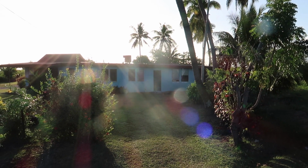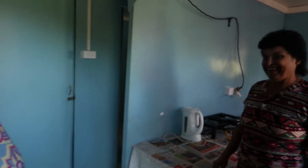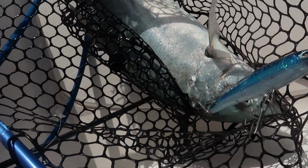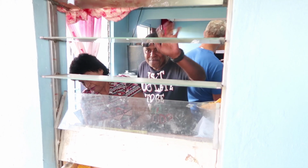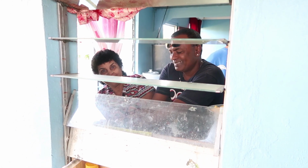Cool. Our cooking lesson today is taking place at the home of Ravine. Hello. His wife Mika. Hello. Daughter Ramika and their friend Tina. This lesson has come about after Rob donated a giant trevally to Ravine and his family on the beach near Denarau recently. They wanted to give us something in return, so the cooking idea was created. We are providing the ingredients and they are providing the knowledge.